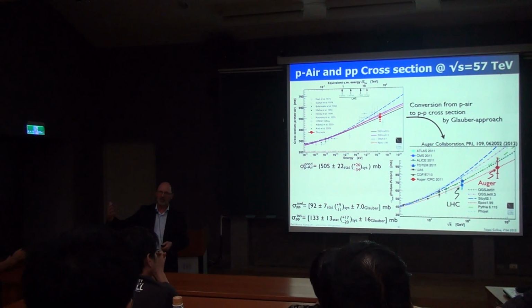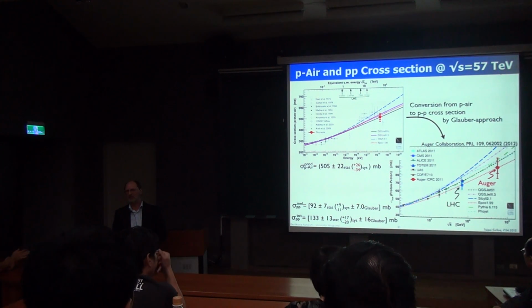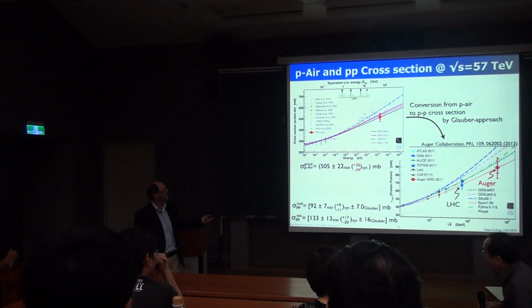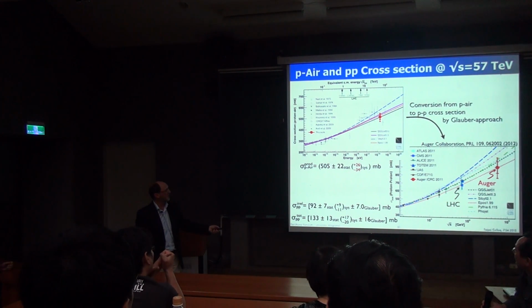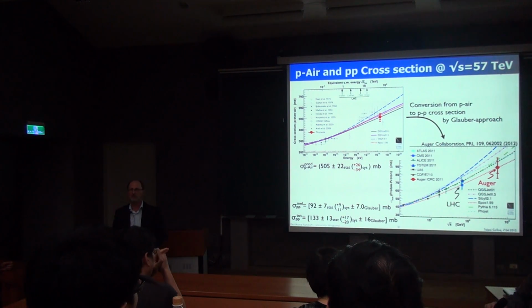In the future, if a good selection of data can be done, we can go up to 100 TeV even. And this is in progress. So at the next ICRC we will present data at higher energies. That's important because you don't know how the cross-section behaves. There were models predicting a strong increase of the cross-section, and apparently that's not the case.